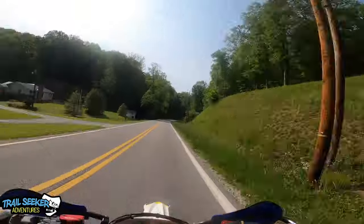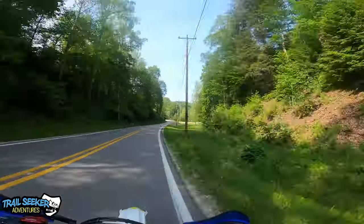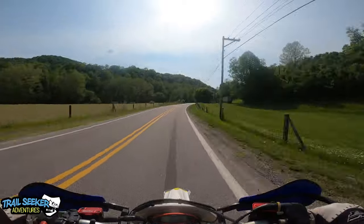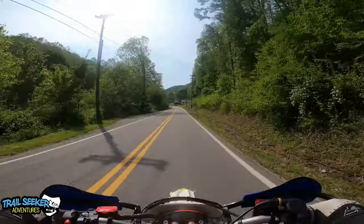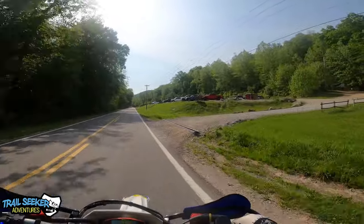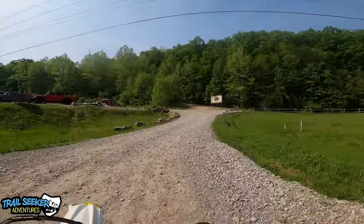The Ivy Branch Trail System is somewhat unique because you're allowed to bring your Jeep, your rock crawlers, motorcycles, side-by-sides, and we all share the same trails. That is something you would also need to watch out for.